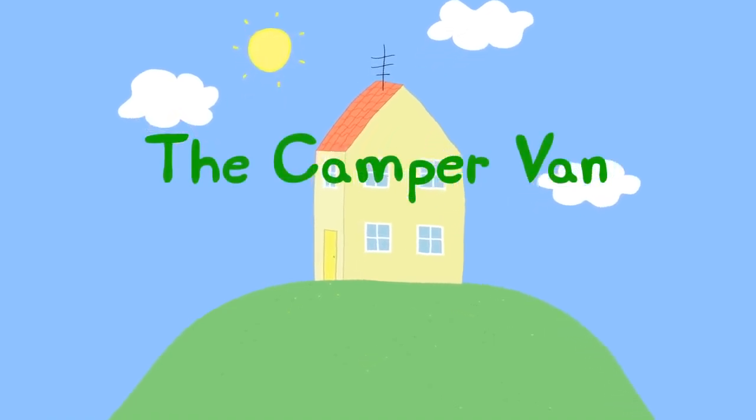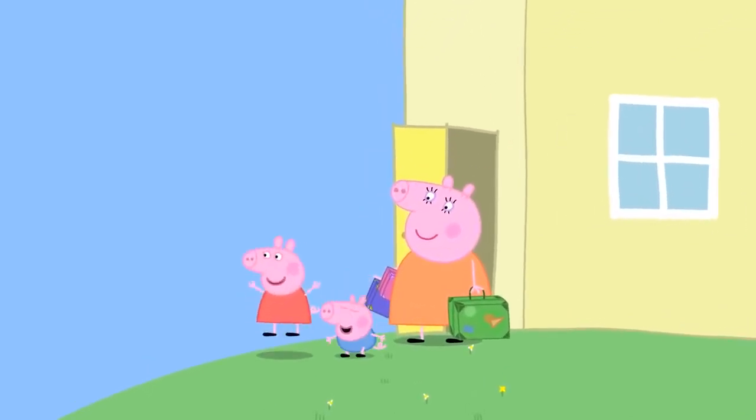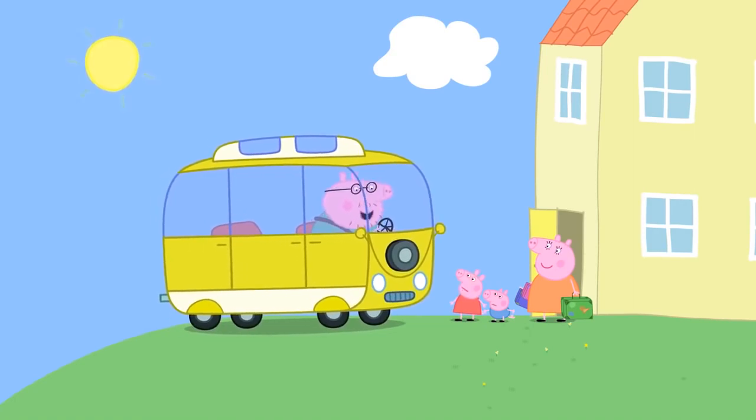Camper van. Peppa and George are very excited today. They are going on holiday. Oh, where's Daddy? He's bringing a secret surprise. What's that? It's a camper van. We've borrowed it for our holiday.